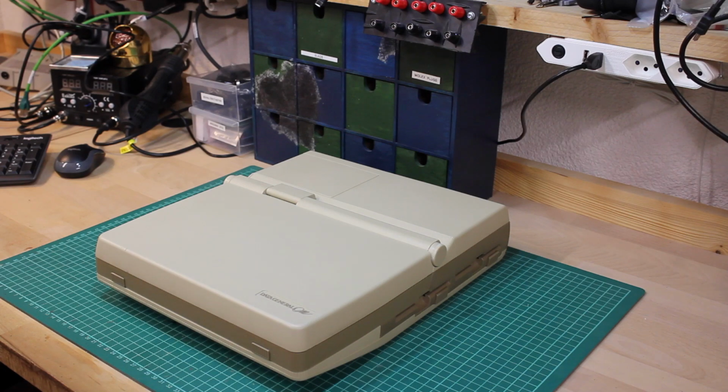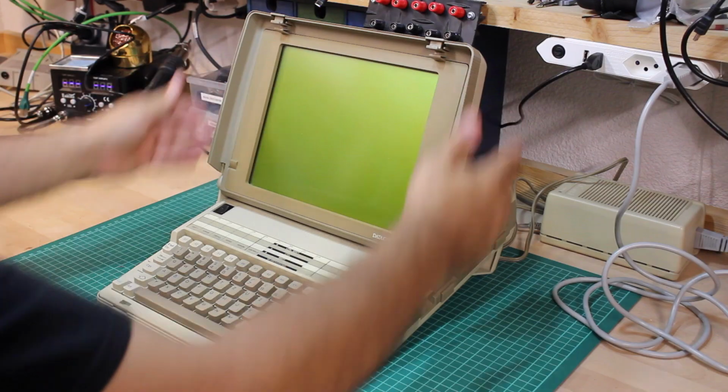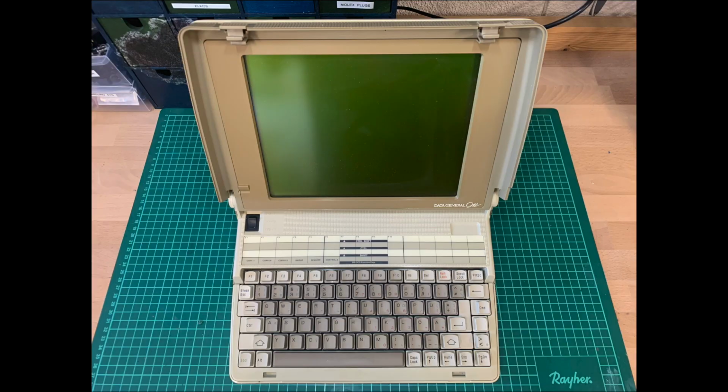This is the Data General One, one of the world's truly first laptop computers, really deserving that attribution. And while it was in many ways ahead of its time, it was so flawed that it literally bombed. But what has this all to do with this IBM PC Convertible? And was the DG1 really that bad as everybody says? Let's go and find out.